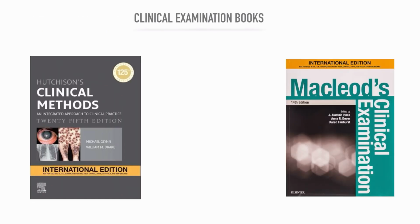For clinical examination, as we all know, clinical examination is the thing which differentiates a great physician from a good physician. So you have to learn your basics correctly, and clinical examination is the thing which differentiates you. Now clinical examination is very vast. You can read a few books, out of which Hutchison and Macleod are the international standard books. You have to quote these two books in the exam.